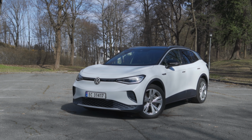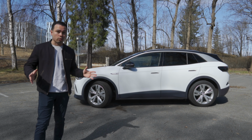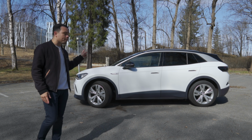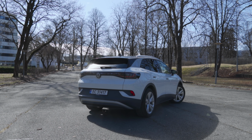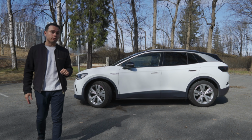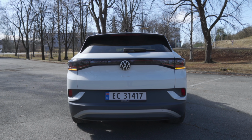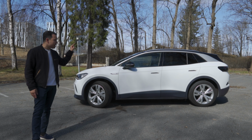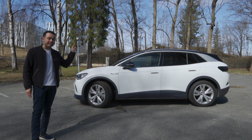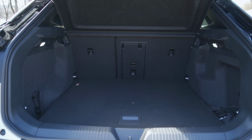I mean, this is quite a big car in many regards, especially for European streets. 4.58 meters long, 1.88 meters wide, 1.63 meters tall, with a 16 centimeter ground clearance, a trunk space of 543 liters. I mean, there aren't many EVs that can boast a trunk of 543 liters or bigger.